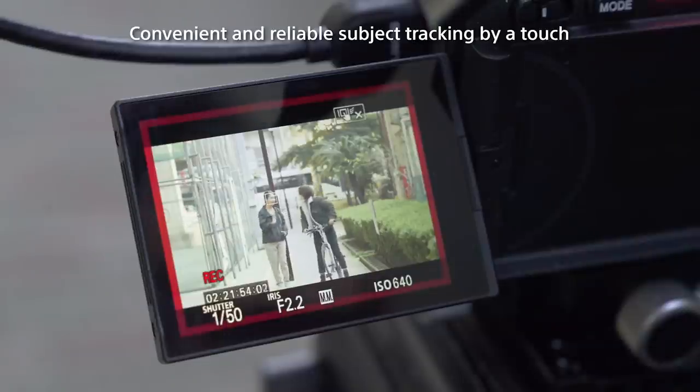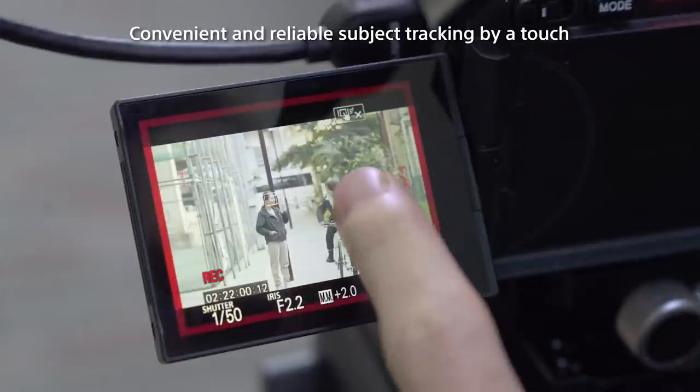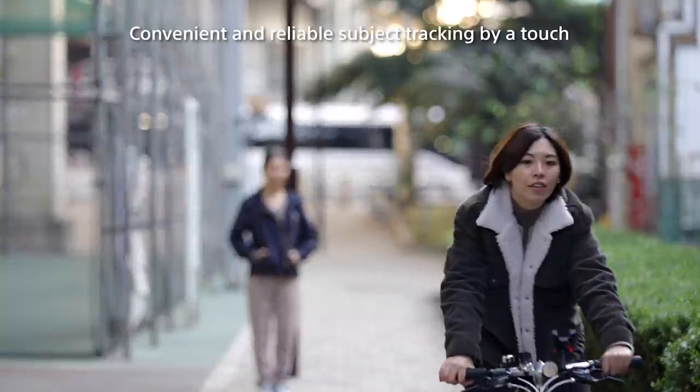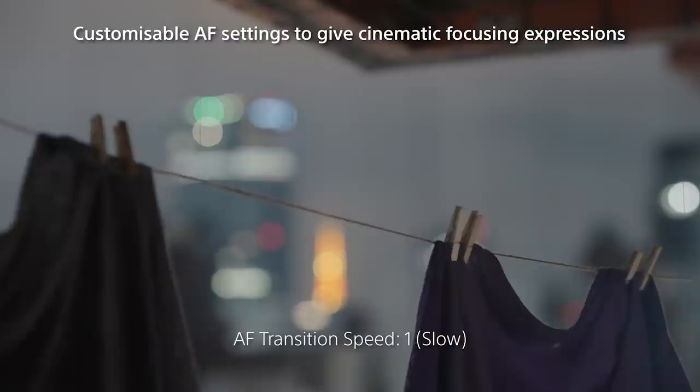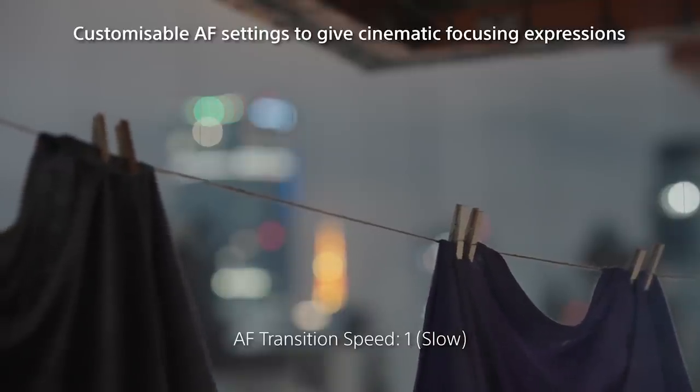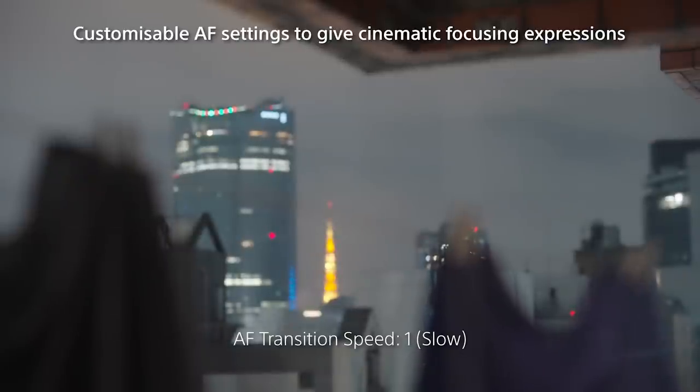A simple touch on the desired subject initiates auto-tracking, which frees you to concentrate on your camera work or composition. Instead of manual operation, the FX3 offers different transition speeds, enabling rack focus and a quick focus shift expression supported by autofocus.